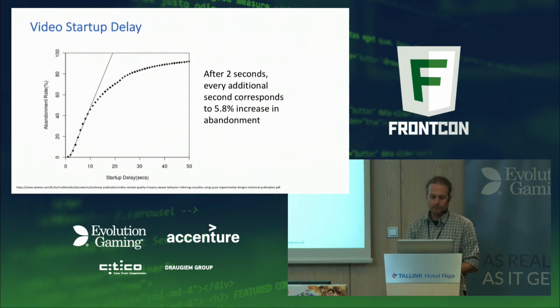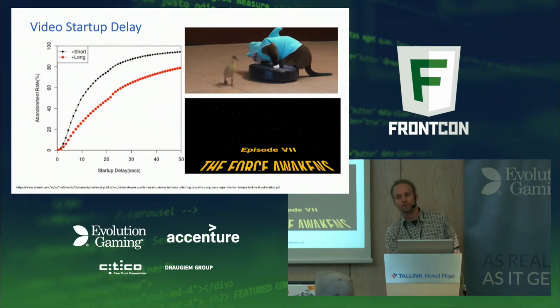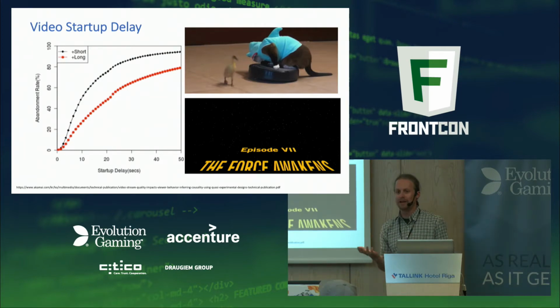Now, there's 2 different types of videos that people watch on the internet. There's the short video, like the cat in a shark costume on a Roomba chasing a duck. Anyone seen that movie? Right? So movies like that, if it takes more than 2 or 3 seconds, you start questioning your life choices, and you abandon watching the movie, right? You're like, what the? Okay.